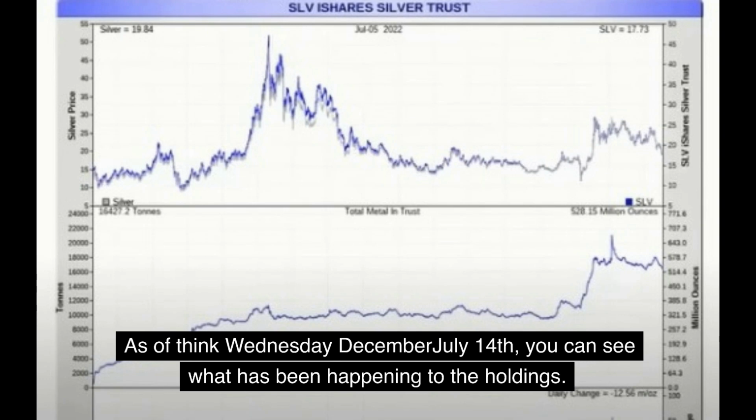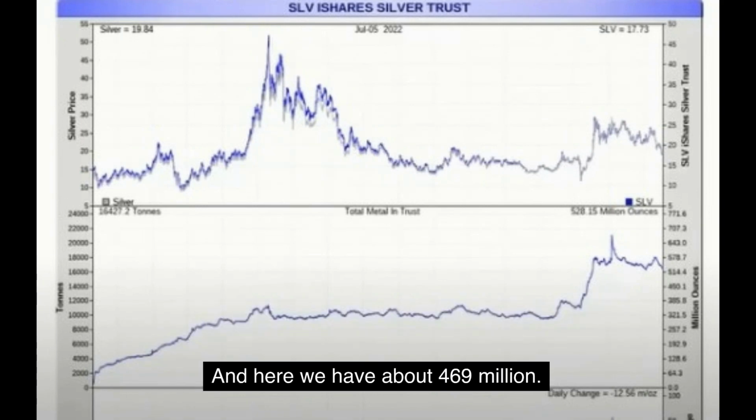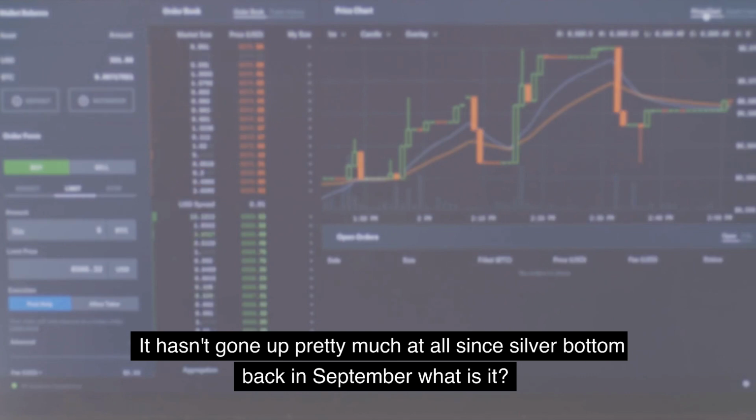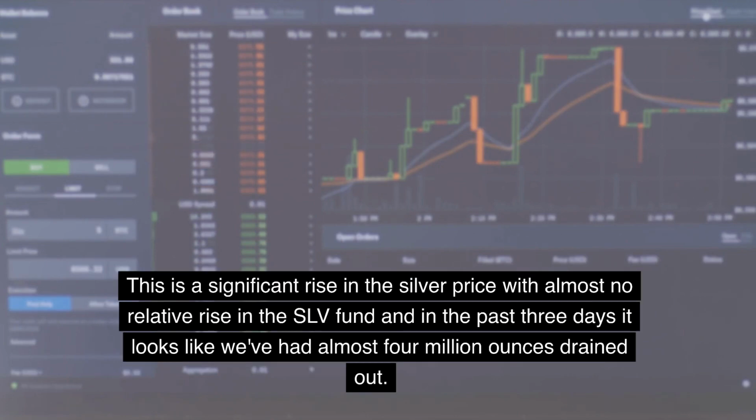You can see what has been happening to the holdings of this fund. The silver holdings of SLV have fallen significantly since July, but especially since the bottom. We have here, it looks like around 466 million ounces, and here we have about 469 million. It hasn't gone up pretty much at all since silver bottomed back in September at $16.50 an ounce. At $22, this is a significant rise in the silver price with almost no relative rise in the SLV fund. And in the past 3 days, it looks like we've had almost 4 million ounces drained out.